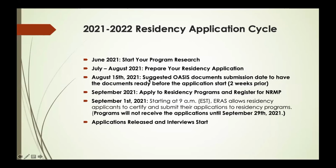And from August 15, 2021, is the OSS document submission date, to have documents ready before the application starts. I'm sure whoever is applying knows about OSS document submission. Last year my wife applied and her letters of recommendation were not uploaded because she uploaded a little bit late. What we did was she kept calling the ECFMG, and this is how they expedited the process. It's better to have everything in your ERAS before you send the application to the program.